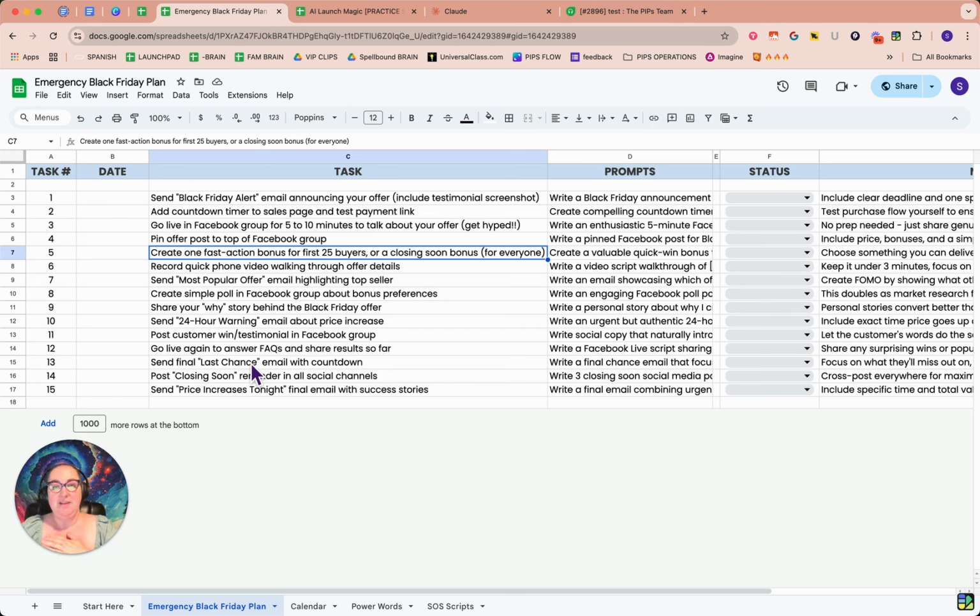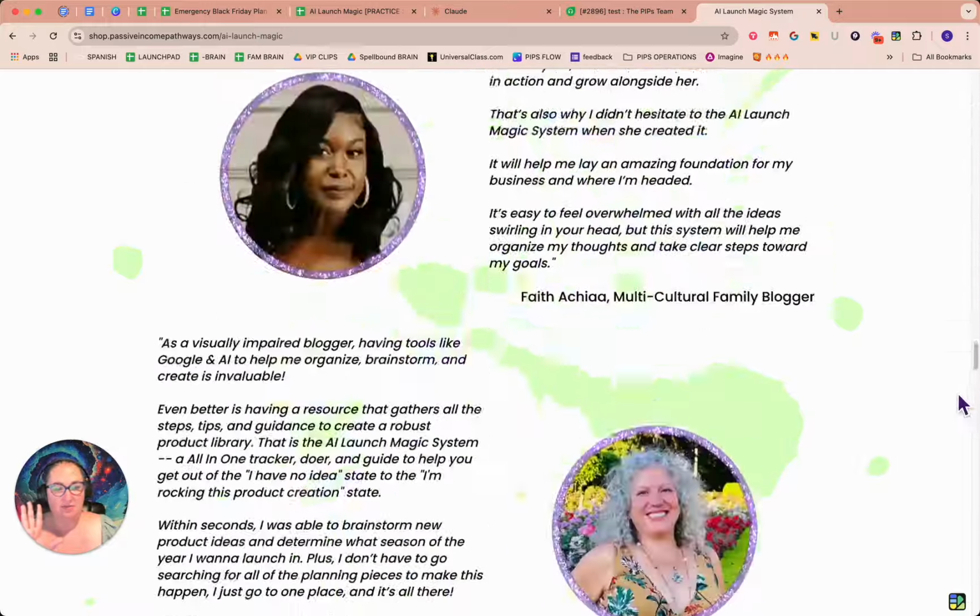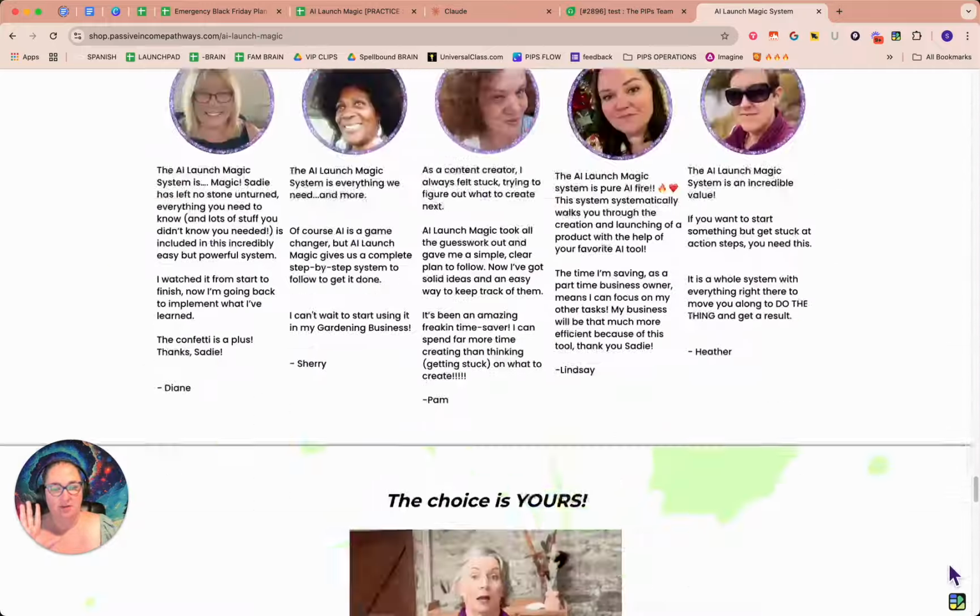And for me, that's my AI Launch Magic. So I have a sales page that goes through my Pips Lite yearly membership, and I have it discounted for Black Friday for $97. It's the cheapest it's ever going to be. Let me show you actually so you can see this in action. Okay, so this is AI Launch Magic, and I'm going to show you the deal that I have here. So, all the way here.